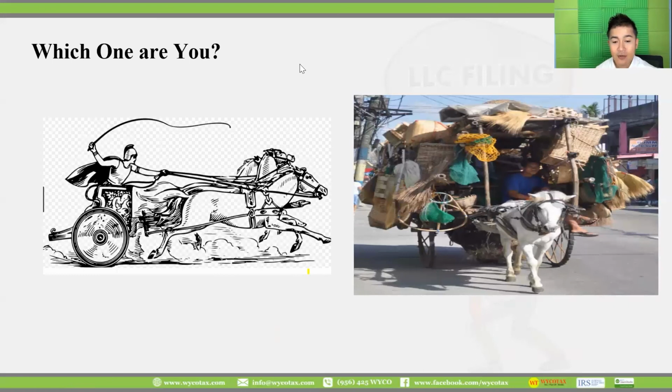Okay, so now which one are you? Do you want to run your business like this, that you're on top of your company, or you want to have it like this? So many people are still stuck in this very traditional mindset. They don't want to delegate, they don't want to train, they don't want to hire because they want to save. In the long run, you're not saving, but you are spending more time. And life is not just working hard, it's working smart.